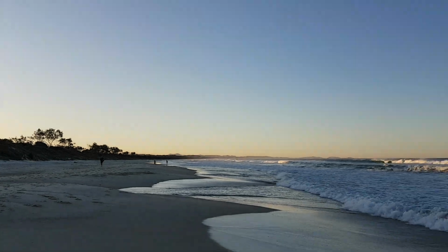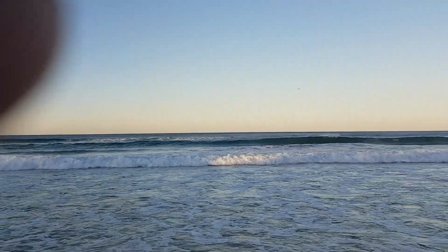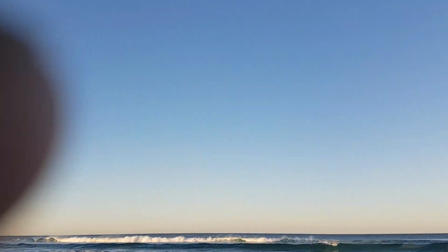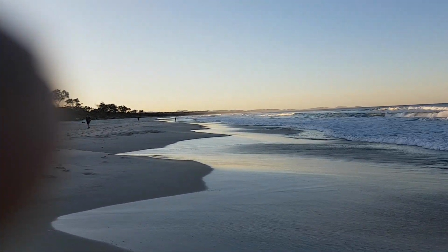I'd like to be proven wrong, but so far all I've got is people telling me the gravitational force of the moon pulls the tides around. One moon, two tides a day. Get that, India.